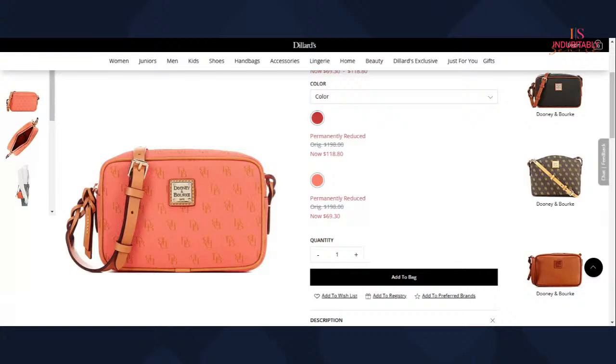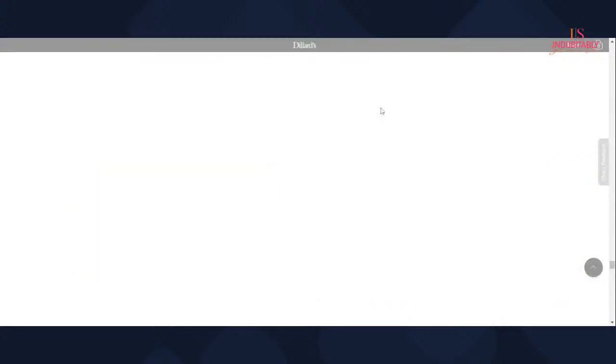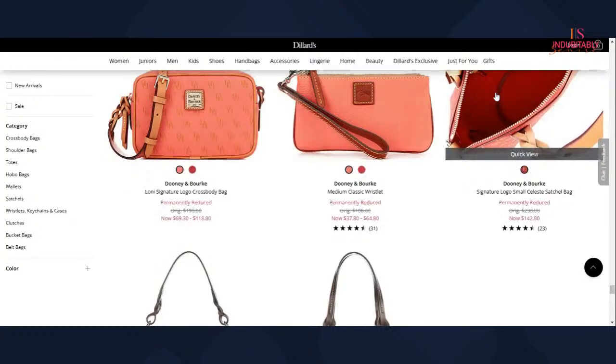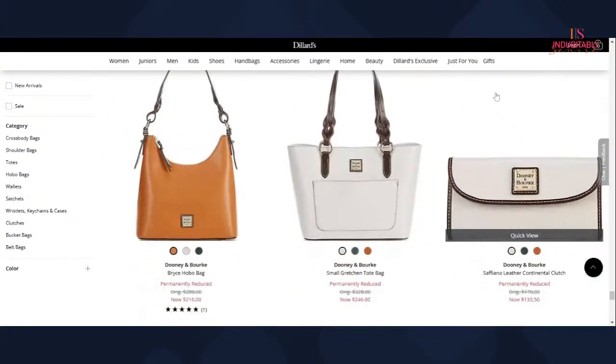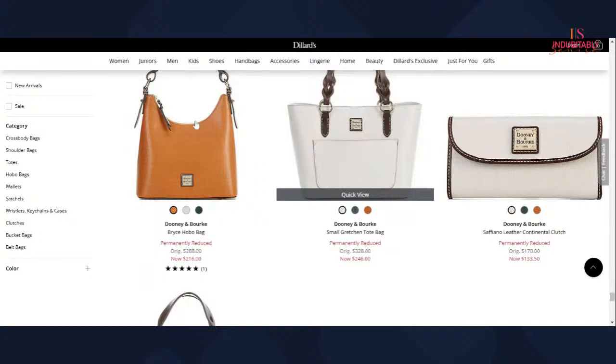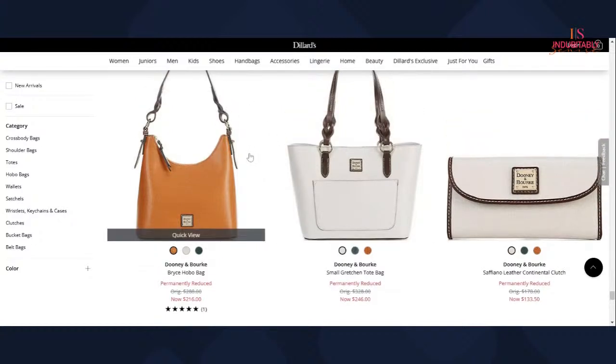It's funny to me because I do have a camera bag in the 3.0 leather, but I have given away a camera bag, and I was so excited at the price point to give it away to someone and did not get myself one. Just strange. But you see how this Bryce bag is, this Bryce hobo?